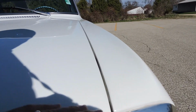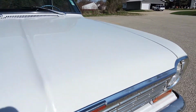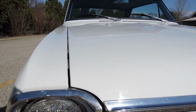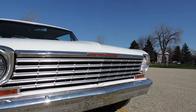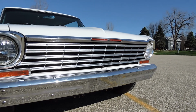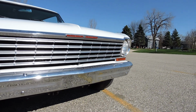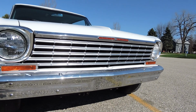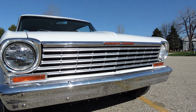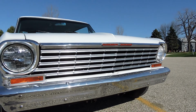Hood gap is excellent from front to back, lines up very nicely on the hood to the fender. Same thing on the passenger side, it's got a really nice gap. As we look at our front bumper, the front and rear bumpers, I'm guessing, are the original. They show some oxidation on both, but very straight bumpers and very presentable as a driver. If a guy wants to take the car to a show level, basically a new set of bumpers and maybe some rocker molding would take this to a show car level, in my opinion.